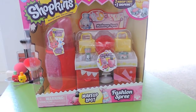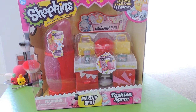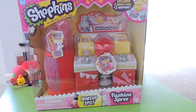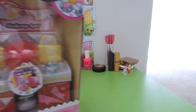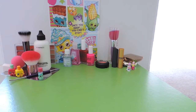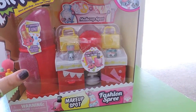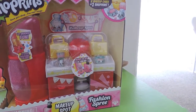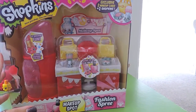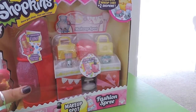So today, really excited to finally get to look at this playset from the Fashion Spree range, and it's the makeup spot. I actually had a little bit of a play around this morning with my background. I've gotten a chance to get out my health and beauty Shopkins from season one, as you can see, but also some makeup because I'm really excited by this one. It's one of my other loves. I mean, obviously like collecting Shopkins, we all do, and different toys, but I love makeup. So pretty excited by this one.